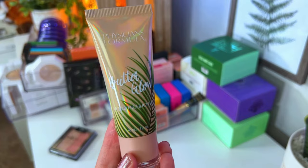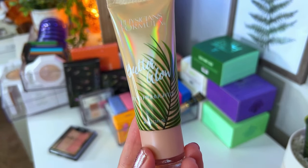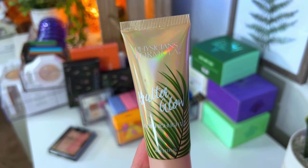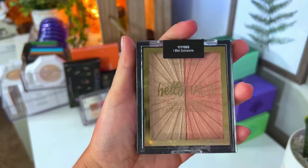However, the one I will keep is the Physician Formula Butter Glow. This is beautiful. It's stunning. The more I wore it, the more I fell in love with this because it just gives you a beautiful glow. I love this. I can't let go of this one. I wanted to love this product from Wet n Wild, but I just could not get into this one. So we're gonna go ahead and let this go.